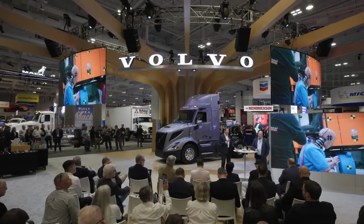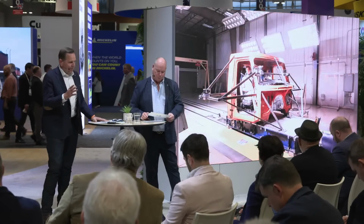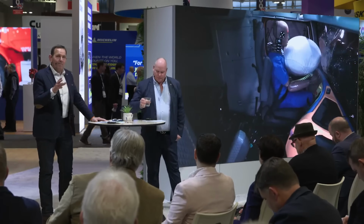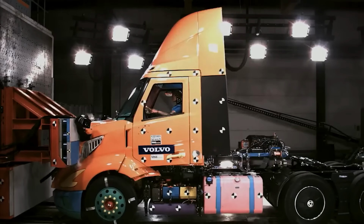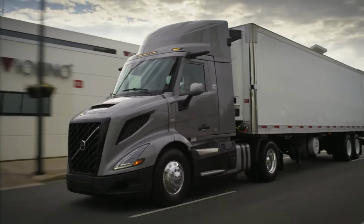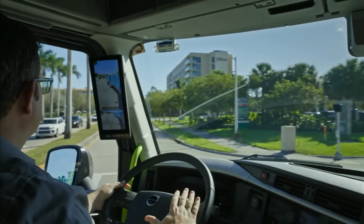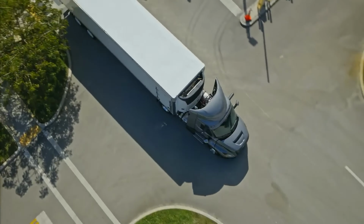We are talking about safety. So safety basically comes down to passive and active safety. If we start with passive safety, our cabs are made from high-strength steel. It's about 3 times stronger than comparable constructions. These cabs are made to respond to the Swedish high impact test. Super safe cab. Then we have airbags.